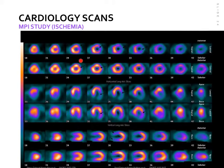But if you look at the resting images, it's increased activity. So when your stress images are worse than your resting images, and that reversibility will indicate ischemia in the coronary artery. So there's blockage there that needs to be addressed. And when it shows up in an MPI study, it's usually considered a critical lesion because it's going to be greater than 50%, and thus it's something that needs to be addressed, and intervention has to occur.